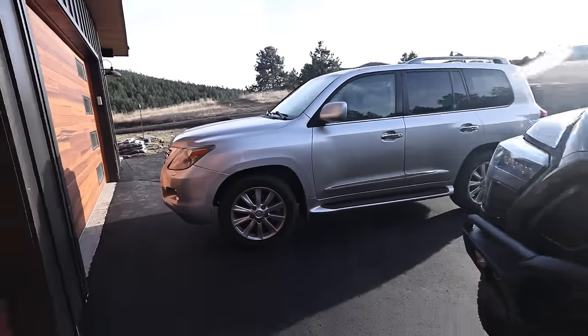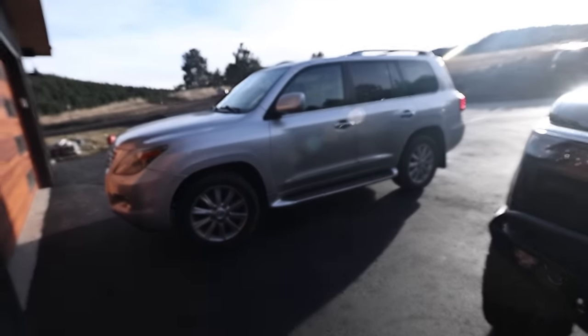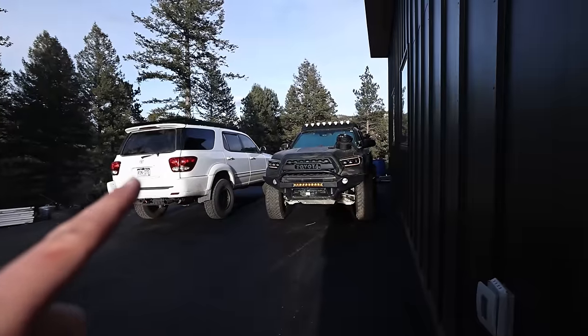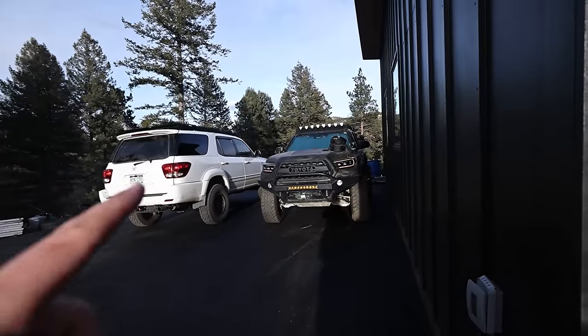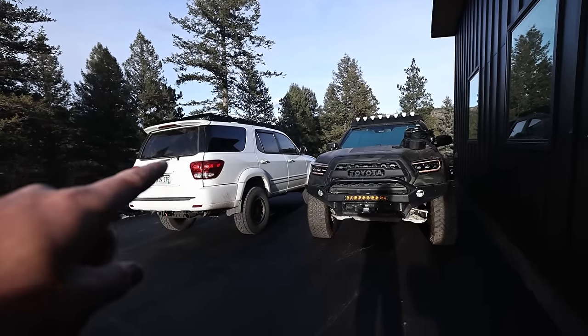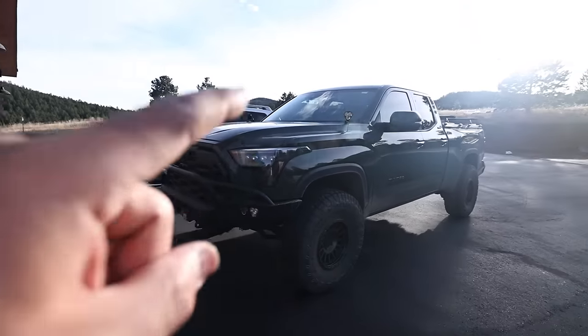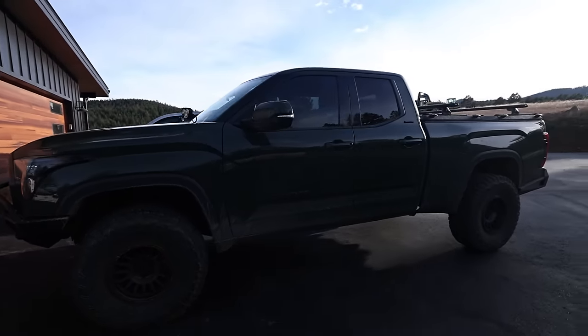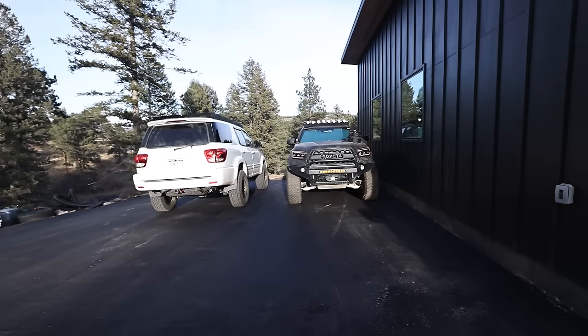The reason is because I had an LX570 before, and I sold it because it was too nice, and I bought the Sequoia, which I should probably just keep because it's probably a better vehicle for how I use it. This is just the family hauler now. This is my normal daily driver. This is for when we need more space, because I have the Tundra with the tiny, teeny, tiny back seat.